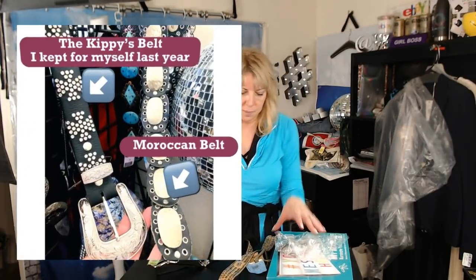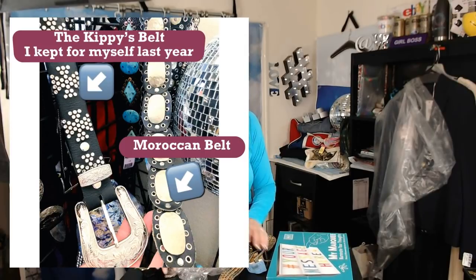I've done really well with belts as well, men's and women's. Sometimes just the buckle is viable. The leather belt's ruined, but you can pop the buckle off, and that has some value. Vice versa. I did buy another belt. It's a Moroccan belt, but I'm keeping that. Sorry, it's already in my closet. Okay, so that's about that.